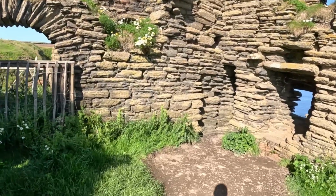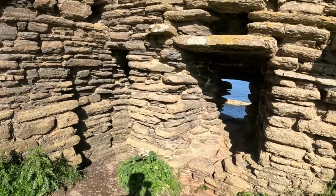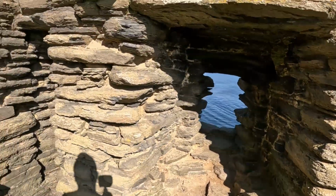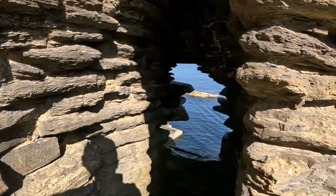When you're walking around, there's lots of little nooks and crannies to get into. I really love looking at these bits where you can see the old window holes that people would be able to look out of, and what a view it was, especially on a day like that.